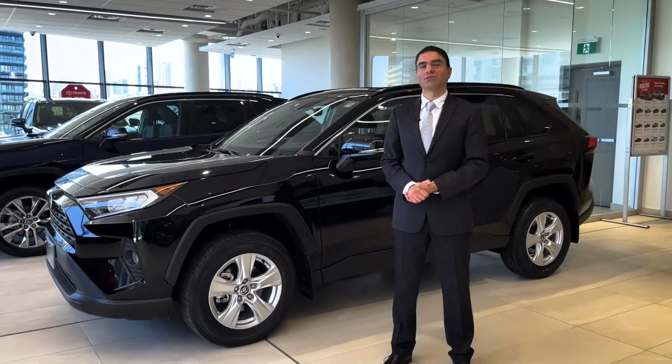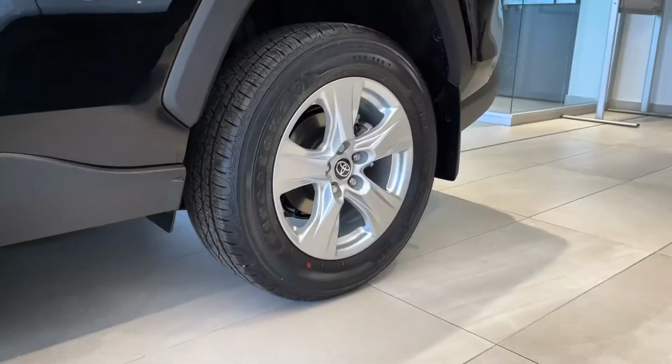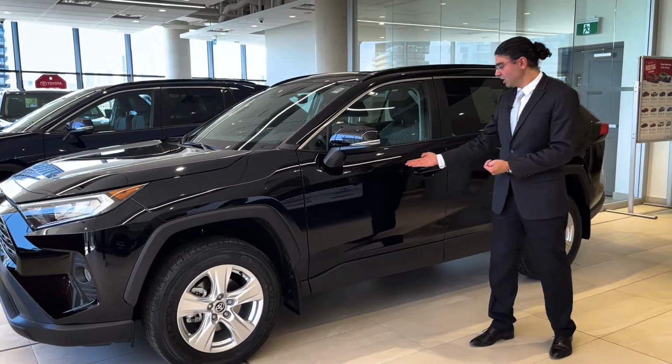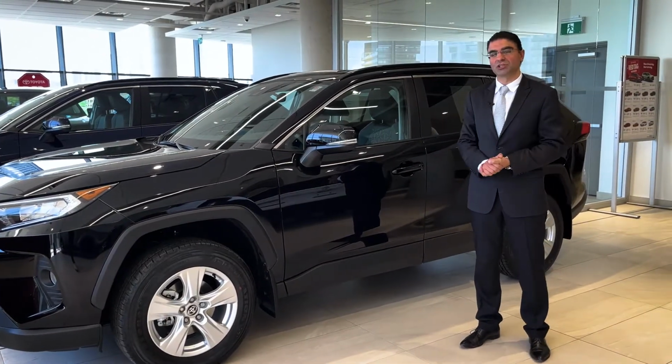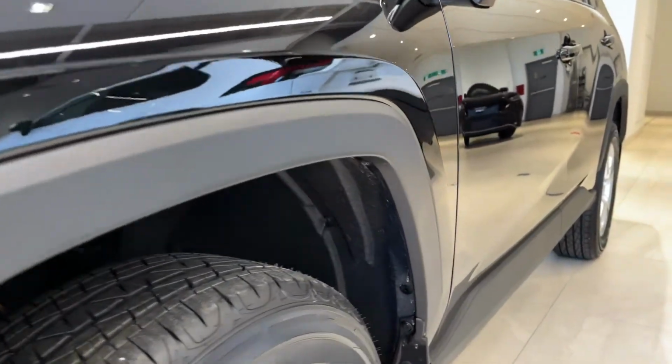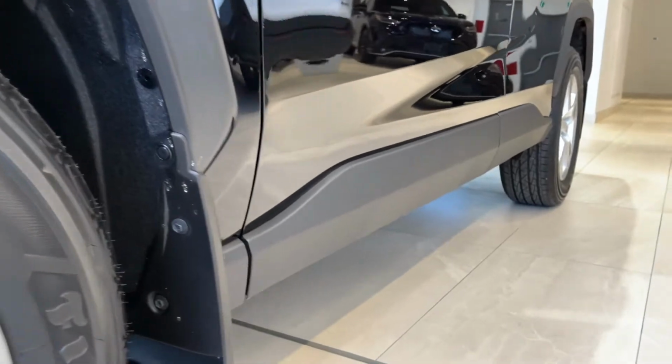Now coming to the side of the vehicle, the car is equipped with 17-inch alloy wheels. We have the contours that we saw in the front continue on to the side here for a stylish modern finish, along with protective side claddings that you see here, which actually go around the entire vehicle.